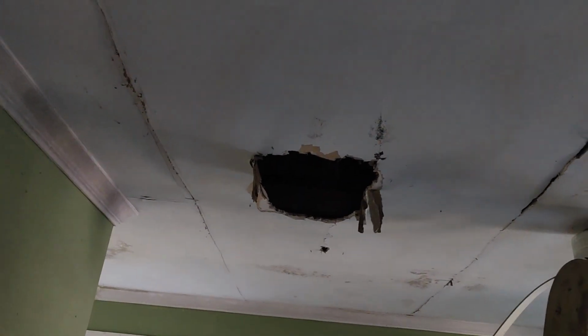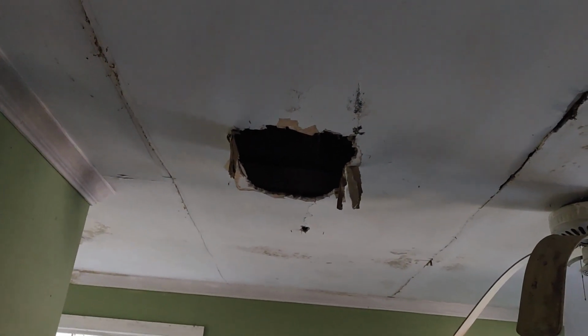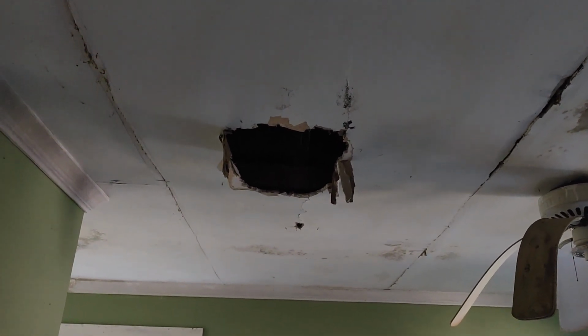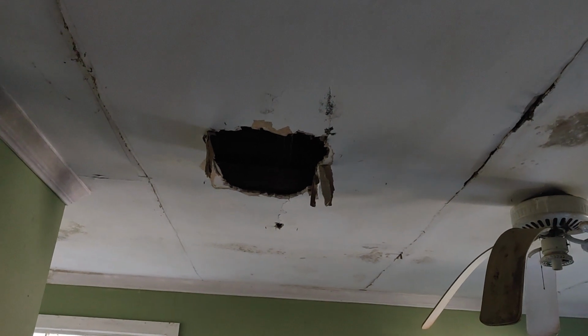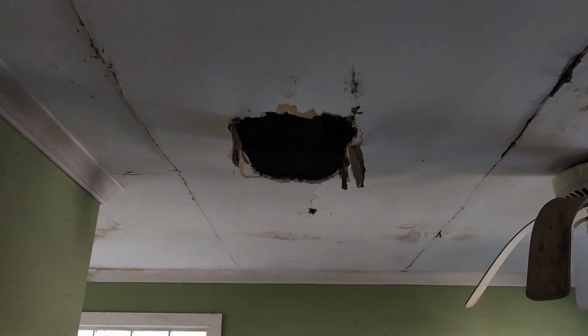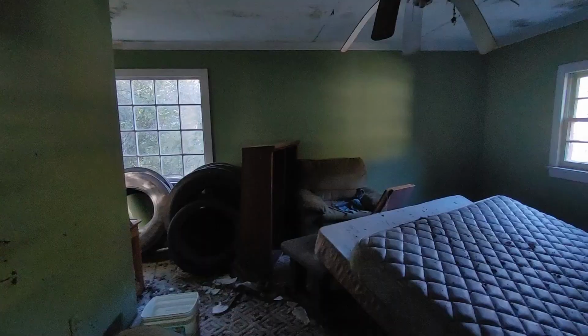No, that there was caused by one of two things. Either that was water damage, or a raccoon moved in upstairs and got so fat that it busted through from its weight. Nah, I'm just kidding on that. But it's probably water damage, seeing as there's other spots where the roof has failed and is actively failing. Let me go to wide angle.